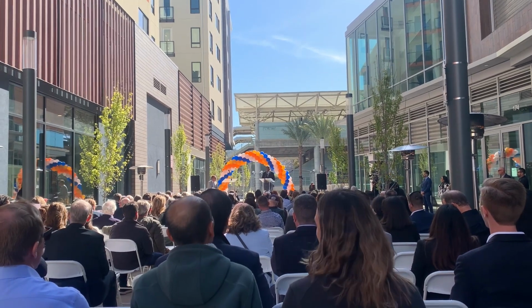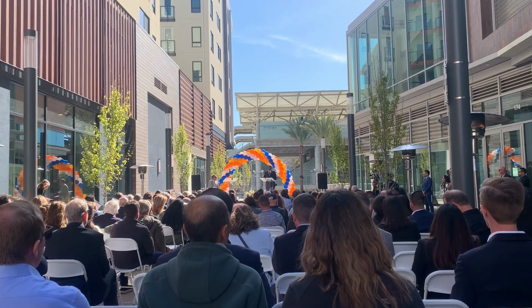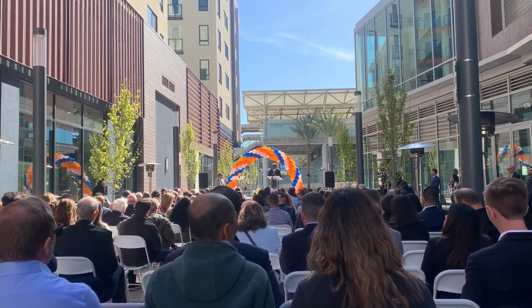Transformation is what is really needed to address a lot of the incredible challenges that we have around climate, livability, and of course economic opportunity.